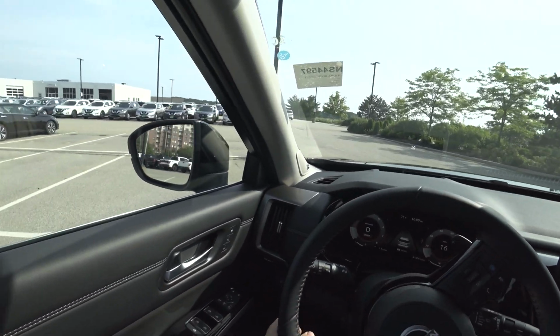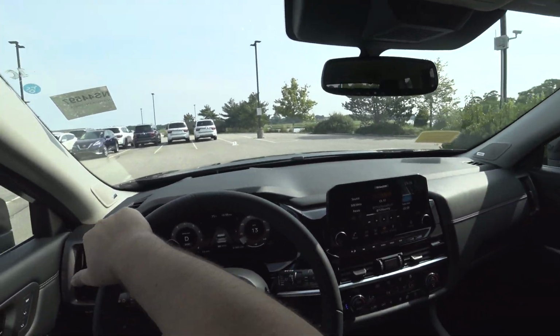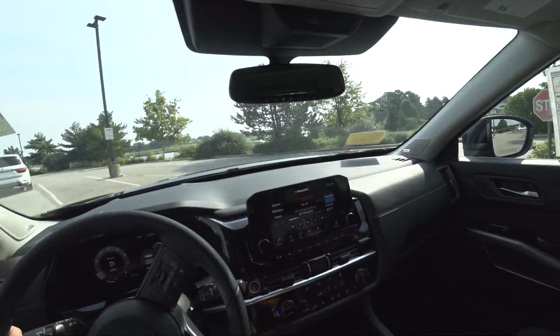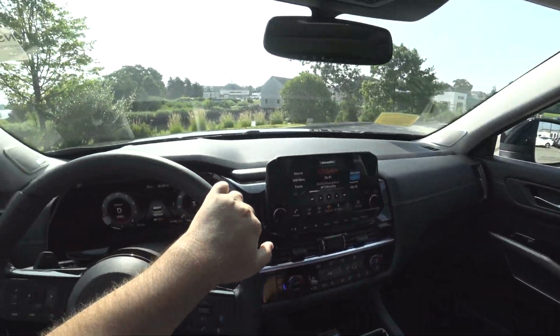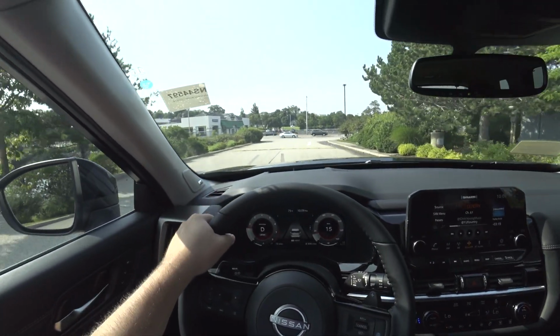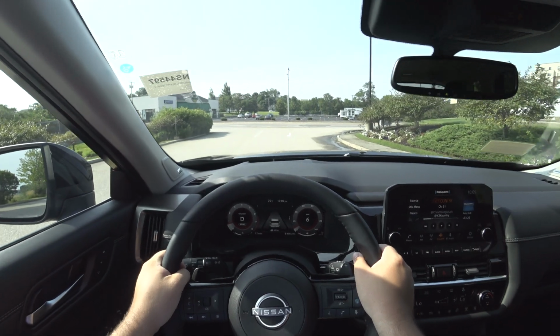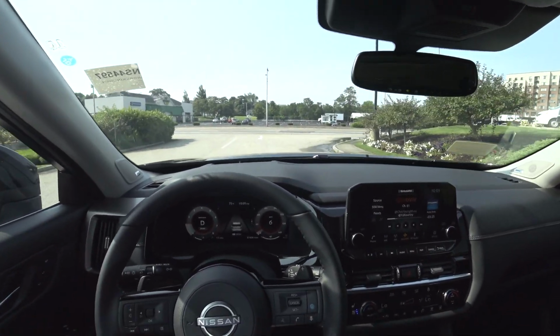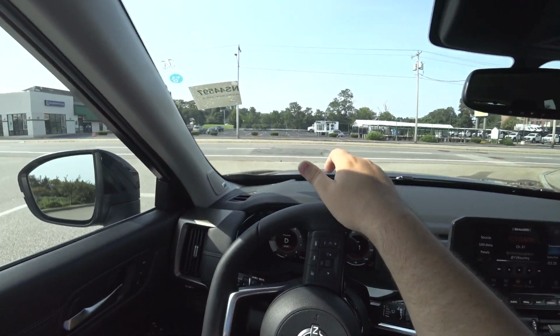And thank you, Nissan, for sticking to a V6. NA V6. These things are torque monsters. So I'm glad they stuck to it. Just really helps make this thing feel more premium than it really is.